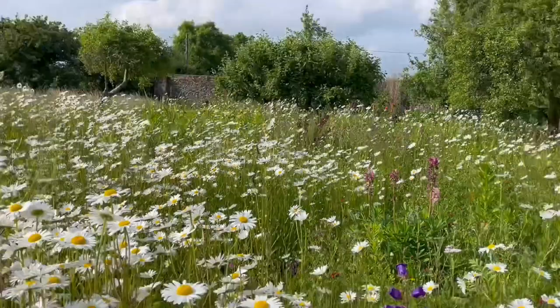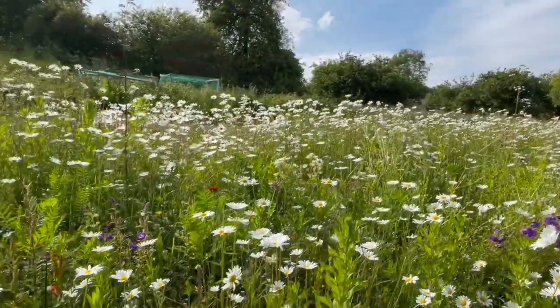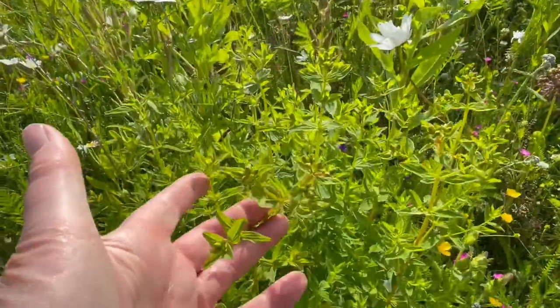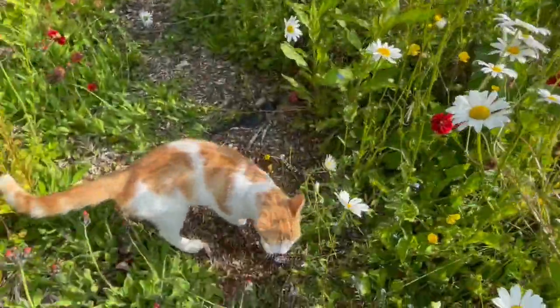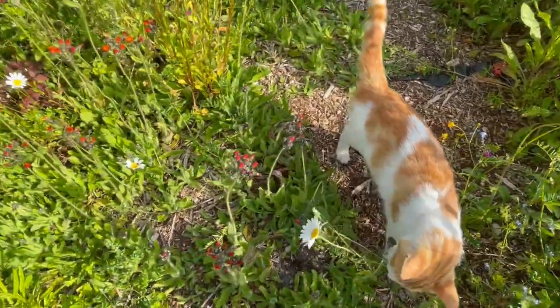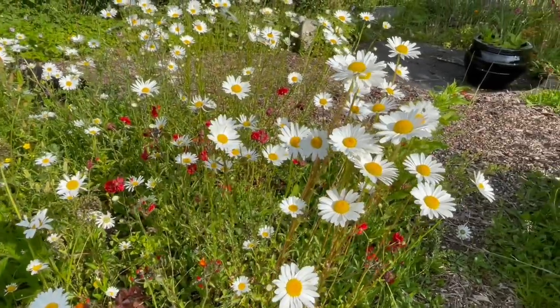Anyway, this is my wild garden. It's looking fabby doozy. Fabby doozy! Look, the St. John's wort is going to be coming out soon. The buds are coming. And the geums. Isn't that right, kitty? Yeah! Look at all the fox and cubs. There's loads of them. Loads and loads.